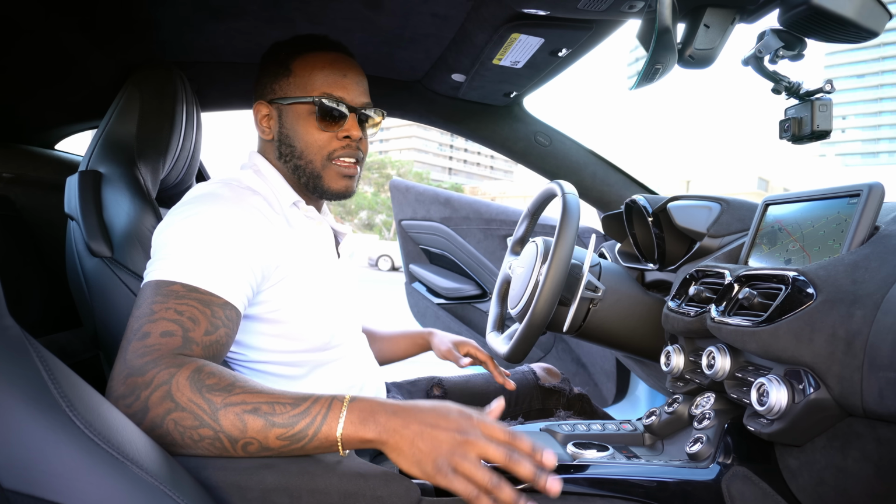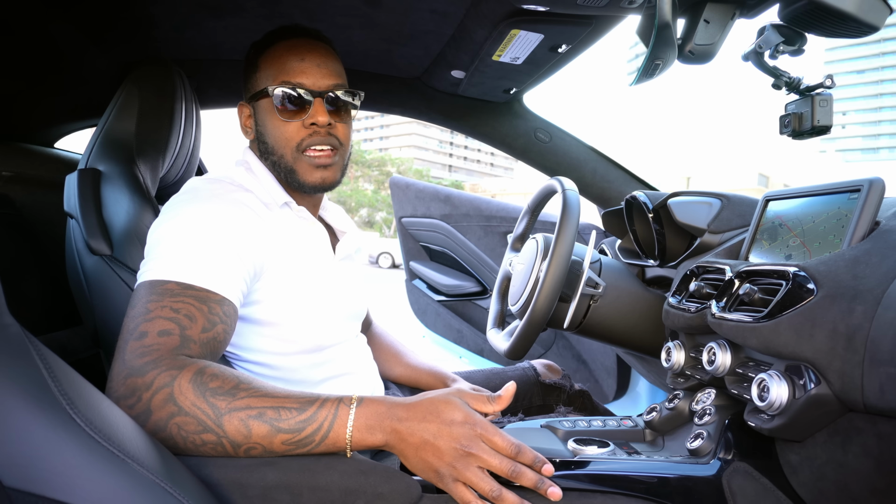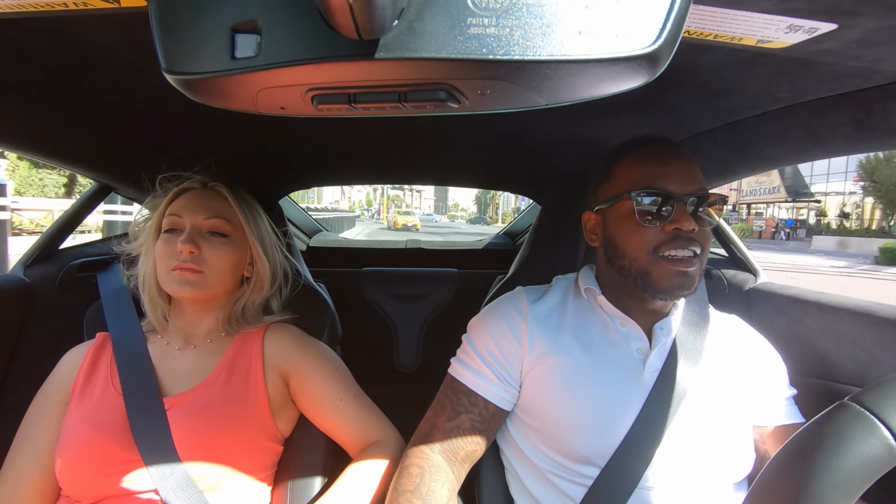All right, so enough in the interior. Let's go ahead and wrap this up and go for a drive and then get some more performance out of this car. All right, guys, we're in the car. Getting really the first drive of the car. Absolutely beautiful driving vehicle.